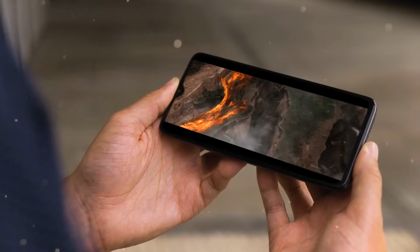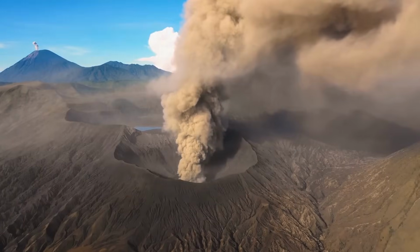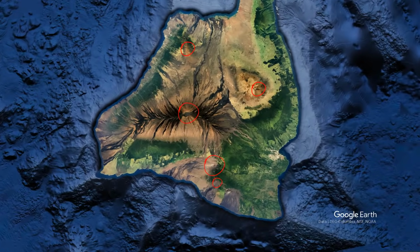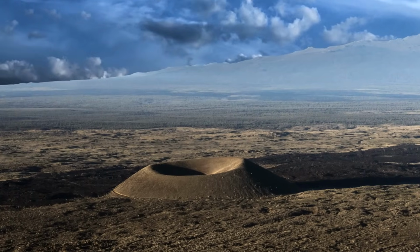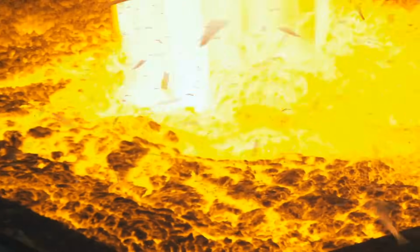Now, remember the scene I showed you at the beginning? Well, you can relax. It's not likely to happen with Mauna Loa. The thing is, big island volcanoes, including Mauna Loa, aren't very volatile. That's because they're shield volcanoes. These volcanoes got such a name because they aren't really very high and resemble a warrior's shield placed flat on the ground. Shield volcanoes get formed by very fluid lava.